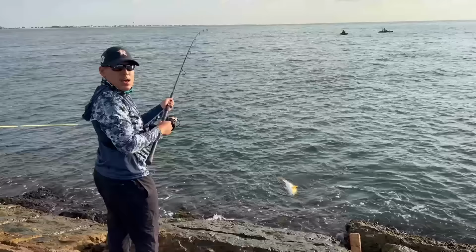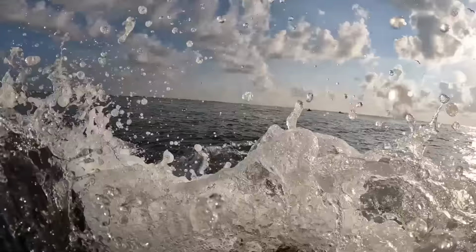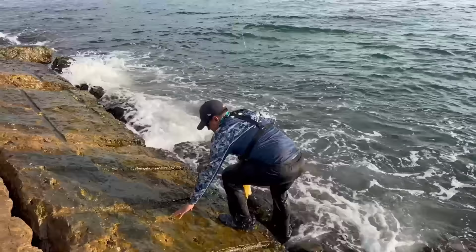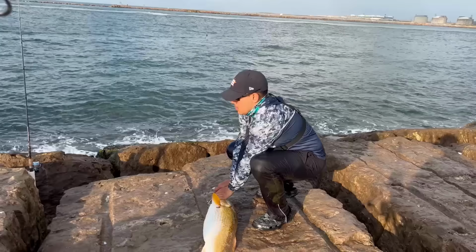Trying to see how we're gonna land this. You wanna get the rod, bro? I don't have them on, but I'll go down there. I don't wanna lose this thing. He's barely up. Yeah, bro, I'm good. Cam is trying to get his off the rocks.